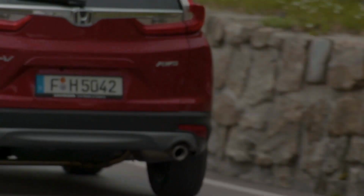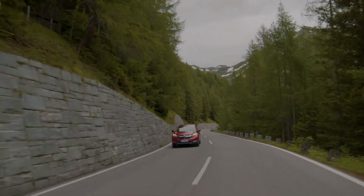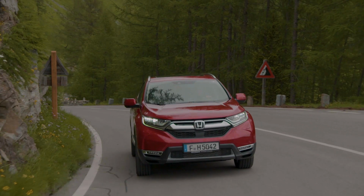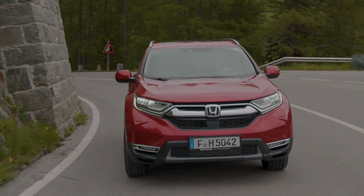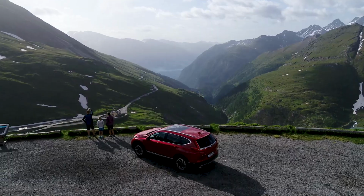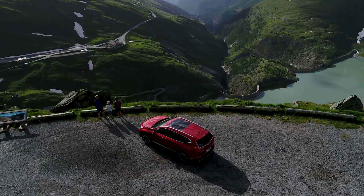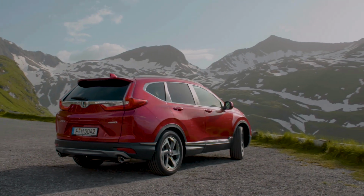Over the years, this car has become the world's biggest selling SUV, and that means it has the potential to be a massive money spinner. The thing is, with so much more competition these days than there used to be, does the CR-V have what it takes to stay on top of the pile? We've come to Austria to find out.